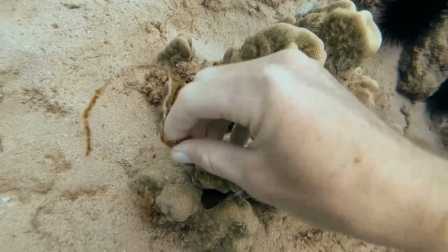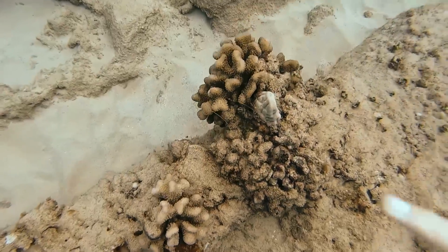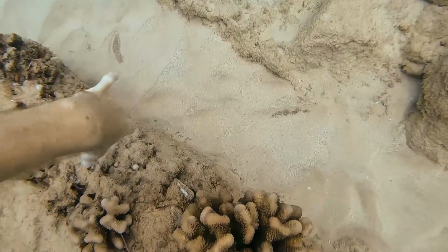Here you go. Then I found some ribbons stuck to the reef, and these 2 fishing weights that were tied together. Oh, and some string attached to the reef. I'll take care of that. Okay, that's all the stuff we saw.